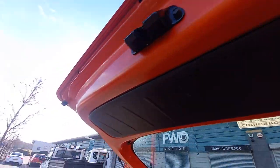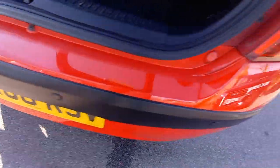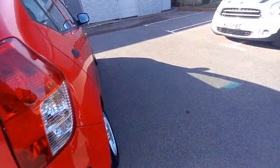All this is nice and clean up here as well. Little grab handle there to slam it down with. That's not bad condition here. There's no scratches on the plastic, etc. Let's go to the rear.